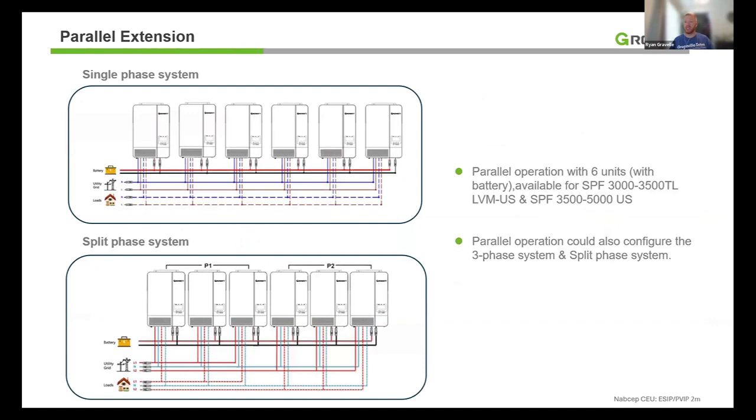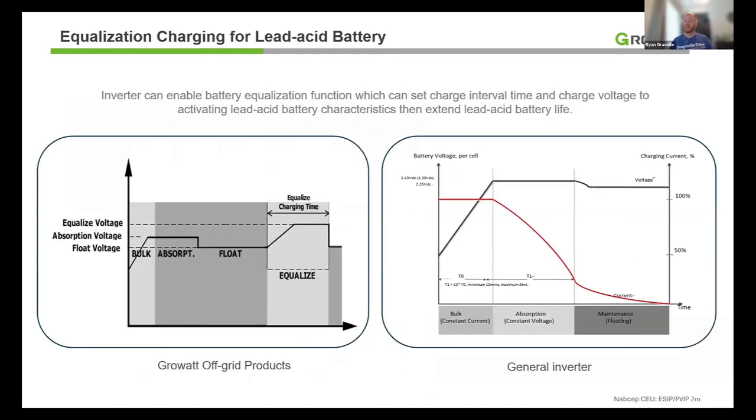This here shows the example of a single phase or split phase configuration of multiple units in parallel. As mentioned, you can run up to 6 units on a single system. And again, they will manage and distribute the power to the loads, the utility and battery. That said, you also have equalization for charging.